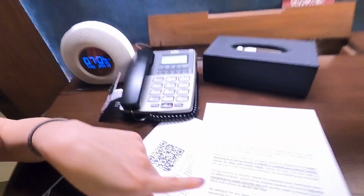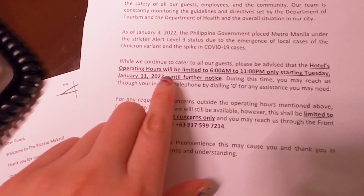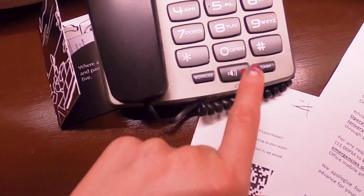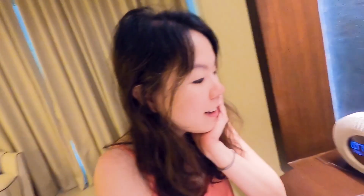I'm gonna get back with you and see if I can try calling this mobile number. So it does say operating hours will be 6 a.m. to 11 p.m. You may reach us by dialing 0. So let's do that. Honestly, it's already 7 a.m. Have a look at that. And there really should be someone picking up. This is very new to me, not being able to call anyone at the front desk. This is like the first hotel in my entire life.